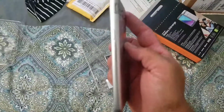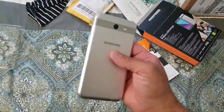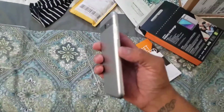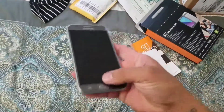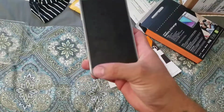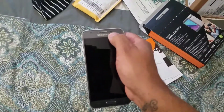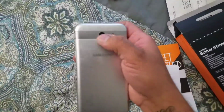Nice phone, very thin, nice back. So the home, back, the button, front camera, sensors, back camera flash.